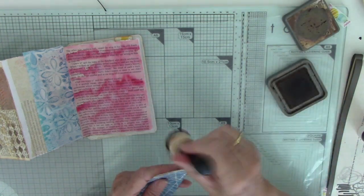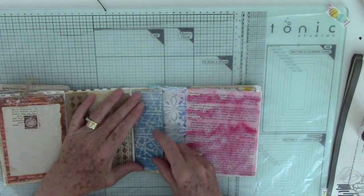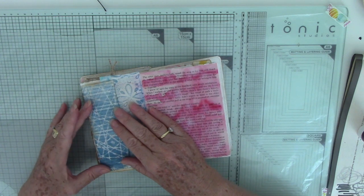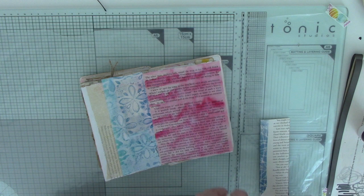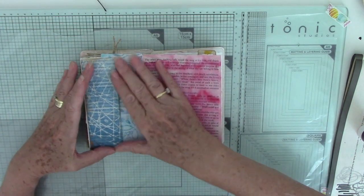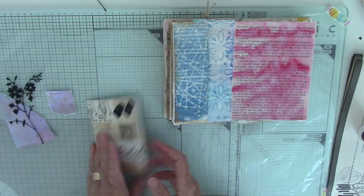Add some ink. So this piece will fit here. So I might just close the page to attach that and use my art glitter glue. Okay, so there's my pocket, and inside that pocket I have a journal card.